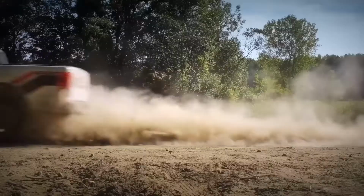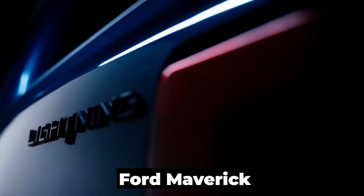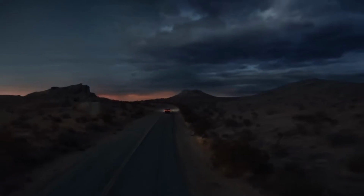Giving the next generation Ranger in the US an even longer wheelbase and a larger bed would keep it safe from the Ford Maverick, which Ford doesn't have to worry about in Europe, Asia, Africa, and Oceania.